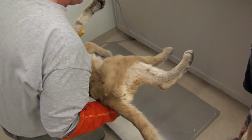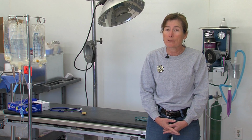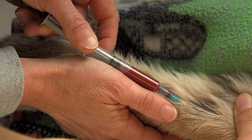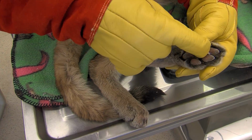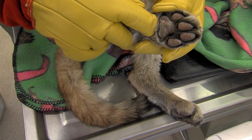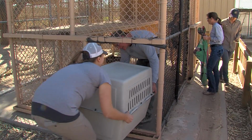We gave her fluids, both under the skin and in the vein. Even though we've got her here and we've got her started on fluids, there's so many things that, first of all, we could not detect. We are doing some blood work on her to see how badly her kidneys have been damaged by not being able to get anything to drink for several days. So we've got some blood work running on her, but there's just so many things that could still go wrong or be wrong. But I think she's got a pretty good chance of surviving.